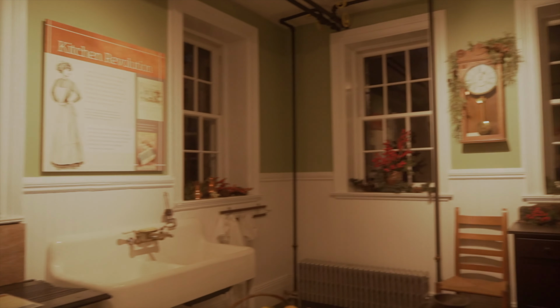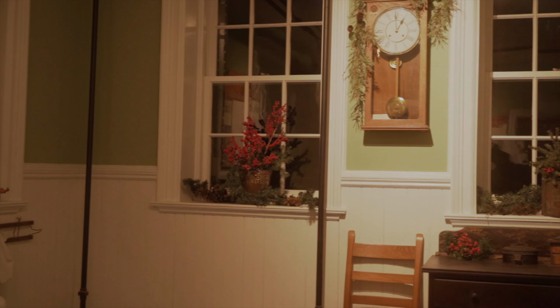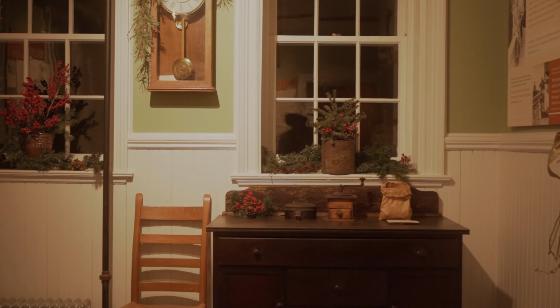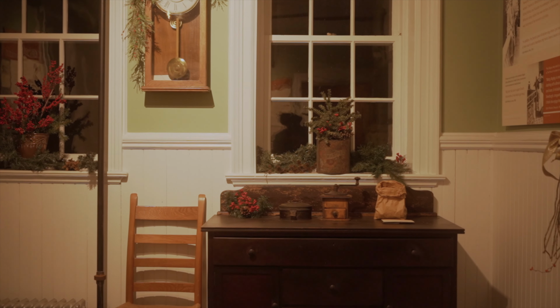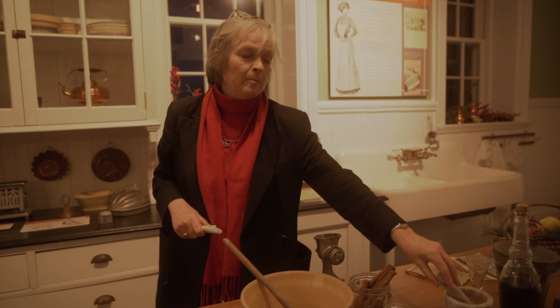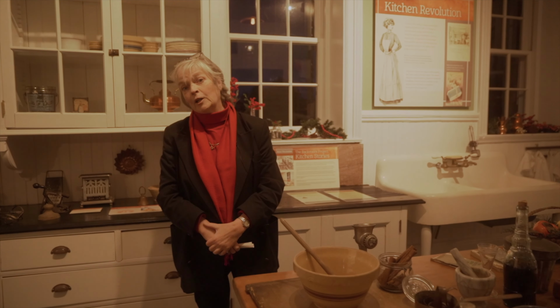Anyway, the kitchen has all these wonderful, again, natural decorations that the Garden Club did for this year, emphasizing the connection to the natural world, the simple materials that would have been used in any type of Christmas decorations. Of course, part of any Christmas decorations are the aromas, so cinnamon and nutmeg and mace. So this would have been a fairly nice place to be as long as you weren't the scullery maid.